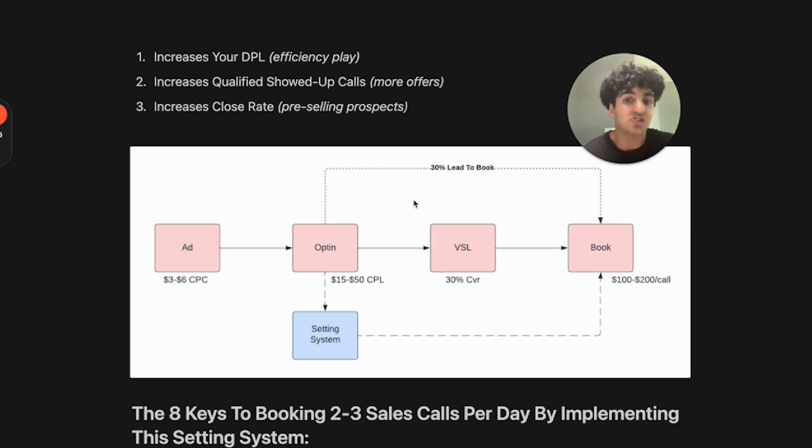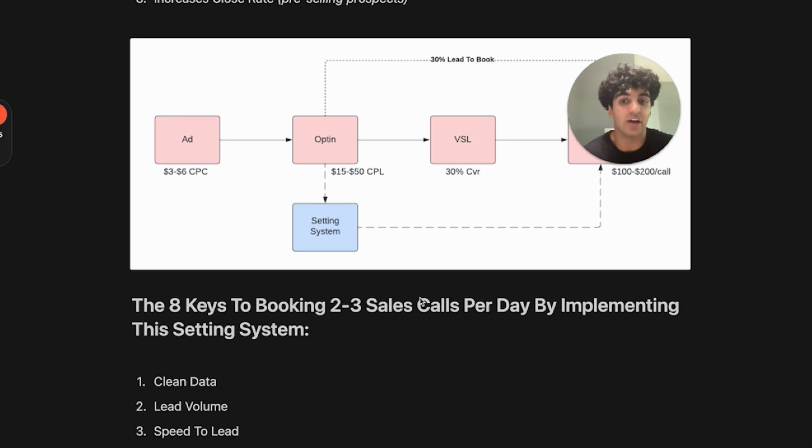The simple ad straight to VSL, the straight to call booking funnel, doesn't work that great anymore, right? You actually need to get their information from an opt-in page, from a squeeze page, and have setters that are talking to them, figuring out what issues they have, and actually educating them a little bit about your product before they even see the VSL, or while they're watching the VSL, right? That's the power of having a setting system.